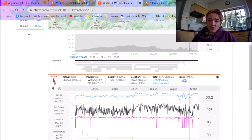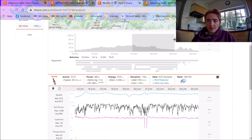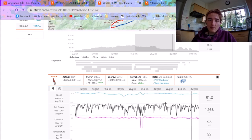just in terms of speed. So you can see there's a huge speed differential here, from the first to the last, and that's just because of the tailwind. If we look at the first half here, he only did 47k an hour, which is obviously still very, very quick, but nothing crazy. But then this part here, from here to here, was ridden at 62 kilometers an hour average. And if we take just the tailwind, 63.